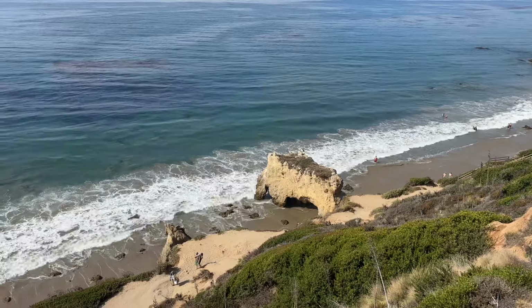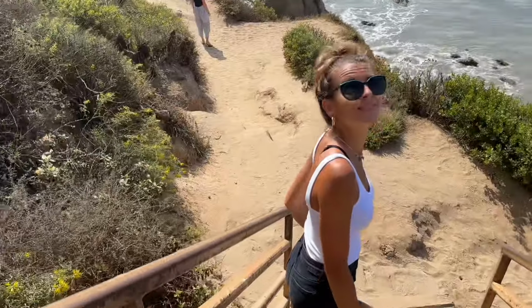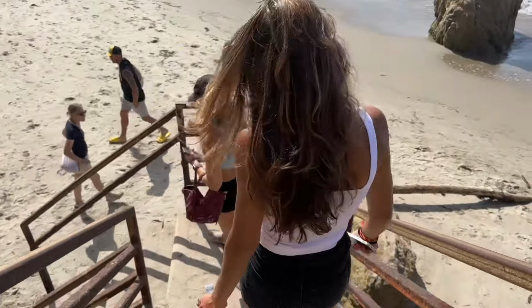So, my God. Don't look over the edge. A lot of steps. A lot of steps. The van is up there. We walked down all these steps, and we still have like 3 more flights to get down to the beach.